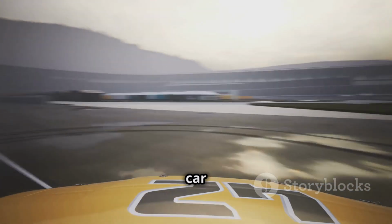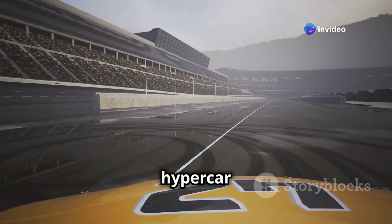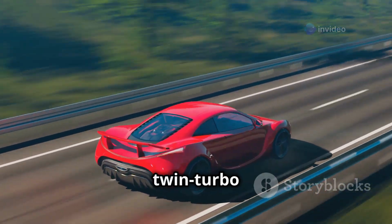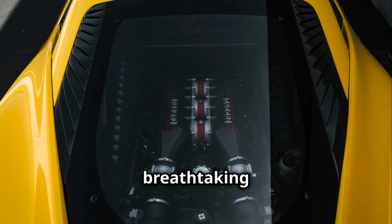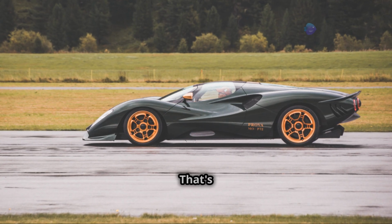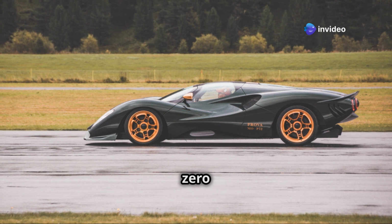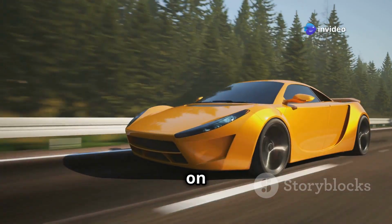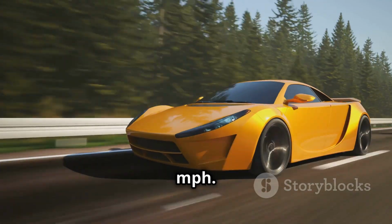In 5th place, we have a car as precise and well-engineered as a Swiss watch. It's the Koenigsegg Agera RS, a Swedish hypercar that pushes the boundaries of what's possible. It's powered by a 5-liter twin-turbo V8 engine that produces a breathtaking 1360 horsepower and 1011 lb-ft of torque. That's enough to launch the Agera RS from 0 to 60 mph in a jaw-dropping 2.8 seconds, on its way to a top speed of 278 miles per hour.